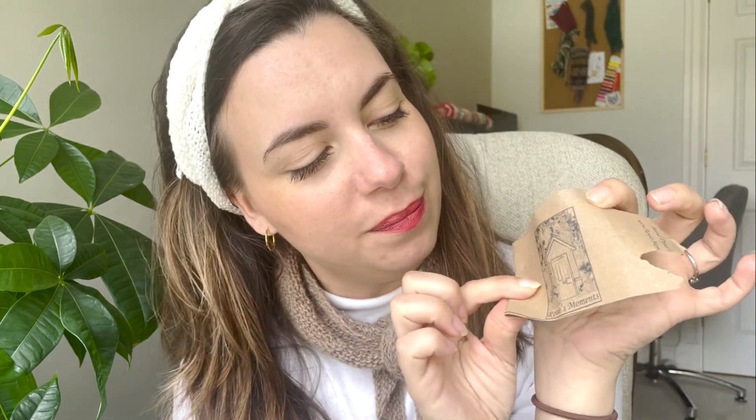I had a chat with lots of people, and I'll show some of the stuff I got at the end. But this was one of the more special ones that I picked up. This is an indie dyer called Rosie's Moments. Very cute, nice yarn label. I picked up 100 grams of a fingering weight sock yarn, which is 75% superwash merino and 25% nylon.